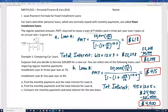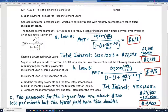The thing is, that $618 payment is the problem. Maybe that's more than you can afford. But if you're paying that $415, you're definitely paying some big time interest over those 5 years. So it says to compare the monthly payments and total interest for the two loans in Part C here, and I would encourage you to look at those numbers. Here's how I summarized it: the payments for the 5-year loan are about $200 less per month, but the interest paid over the loan period more than doubles. That's what you have to weigh if you're looking at these two loans.